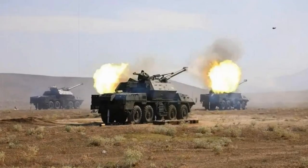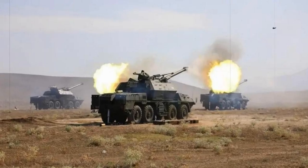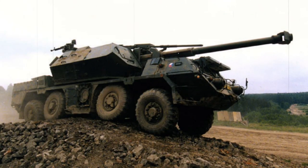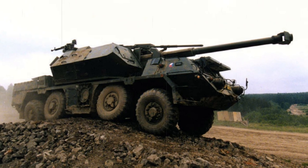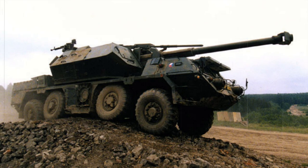Incidentally, the designation of DANA stems from the words Delo Automobilny Nabagine Automatiki, which, itself, translated into self-propelled, auto-loading gun. The DANA is also known under its technical designation of SpGH 77, this covering Samohybná Kanónová Húfnica vzor 77.